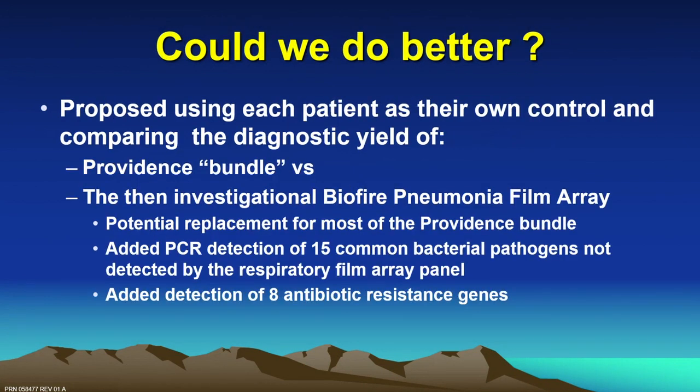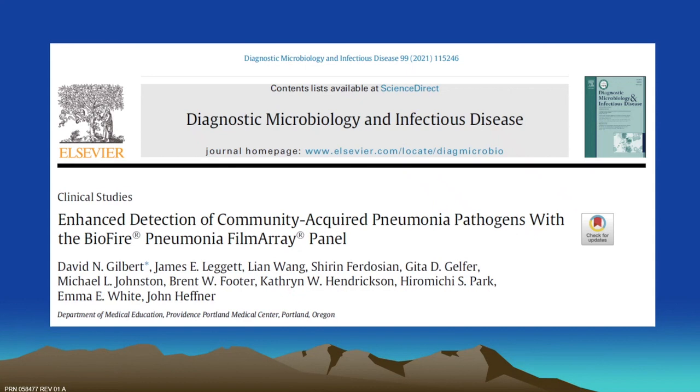But we felt we still could do better, and we proposed comparing the Providence Bundle detection rate, if you will, with the then investigational Biofire Pneumonia Film Array panel. We were motivated because that panel had the potential to replace most of the bundle that I just described. It added PCR detection of 15 common bacterial pathogens not detected by the respiratory film array. And it added detection of 8 antibiotic resistance genes, which helps fine-tune the antimicrobial therapy of the individual patient.